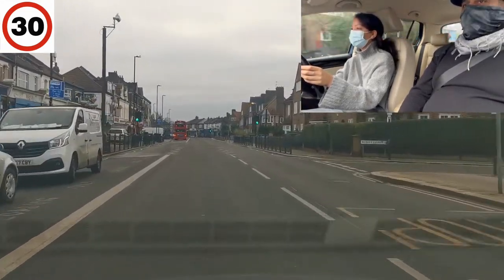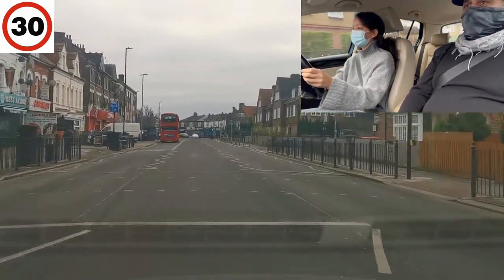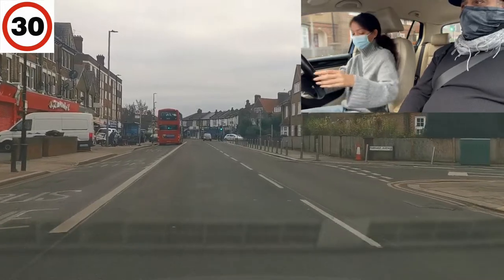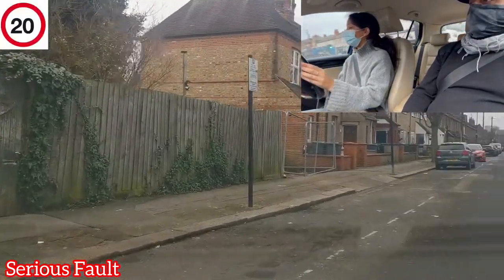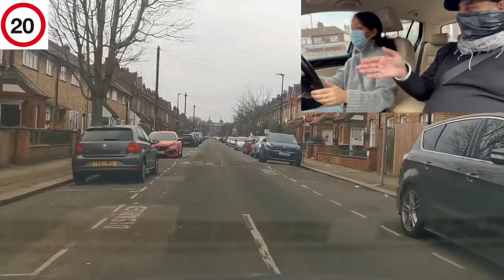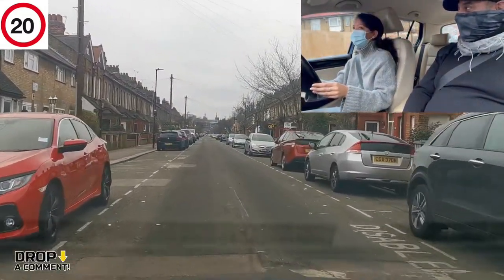Next road on the right, please turn right. And as you turn right, okay. Is that a good turning? I think so. You cut the corner. Okay. Where would that be on the driving test? That would be a fail. Yes.